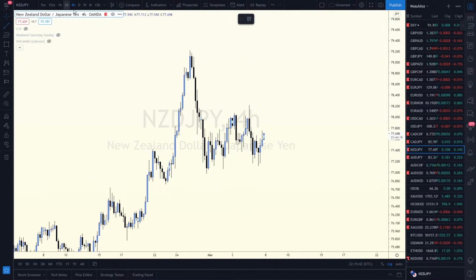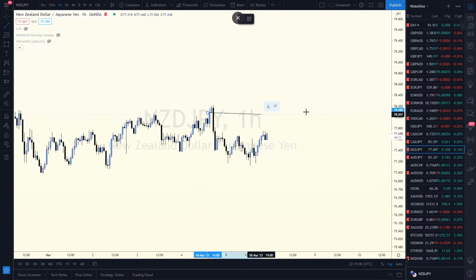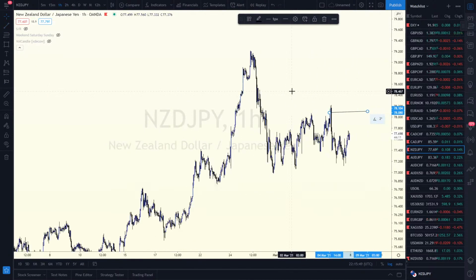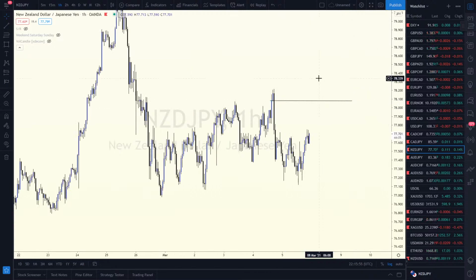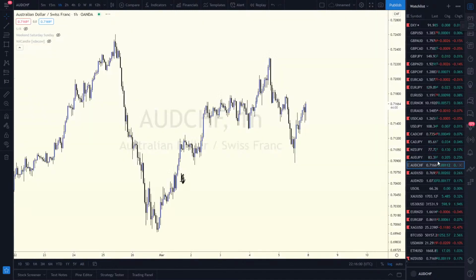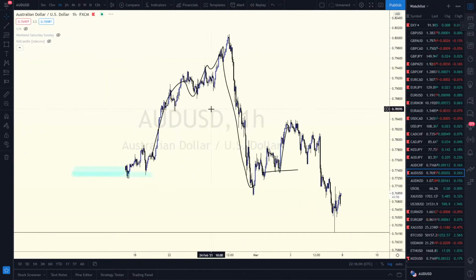You can argue that there is a 4-hour IC, 2-hour IC, and a 1-hour IC. So maybe people want to try and sell from here, but I haven't been really studying it or even analyzing the market structure on this lately, so I wouldn't be getting into a trade. This is personally what I think. Aud Jpy, I'm just going to go over Aud Usd instead.